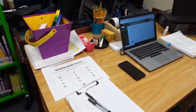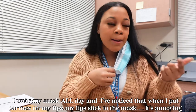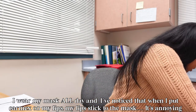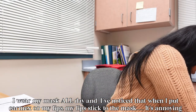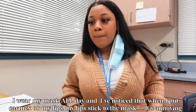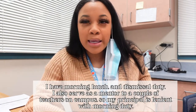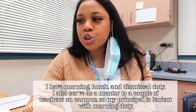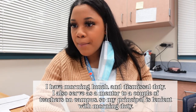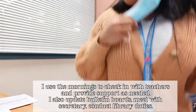And then this is my desk. I try to keep it organized. It helps you dry, because if you put something on it when you got the mask on, it's gonna be sticking to the mask. But I'm finna go make myself useful. We have duty, and I'll probably show y'all what I can show y'all. I might have to switch to my phone for vlogging or whatever.